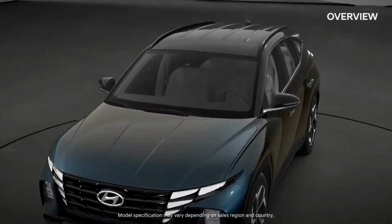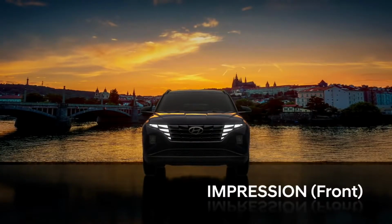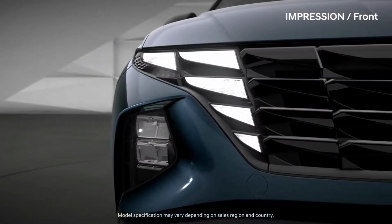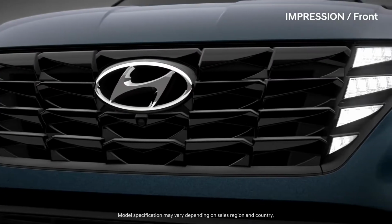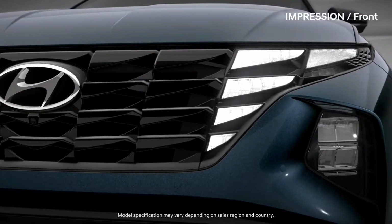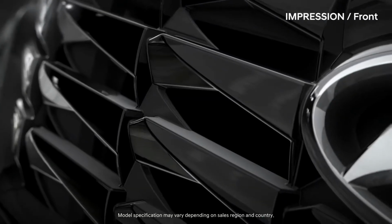This is Tucson, Hyundai's new design philosophy. The world's first parametric hidden lamp, integrated into the radiator grille, offers surprise and fun every time. The three-dimensional grille sparkles like a jewel, revealing different colors depending on the viewing angle.